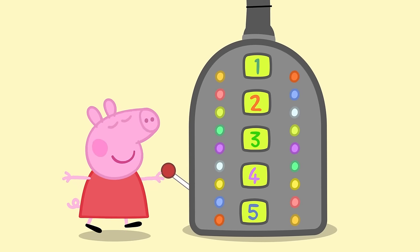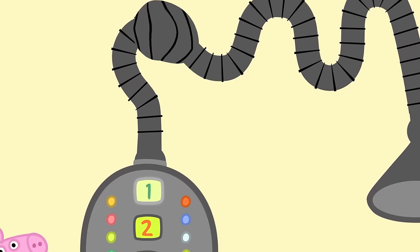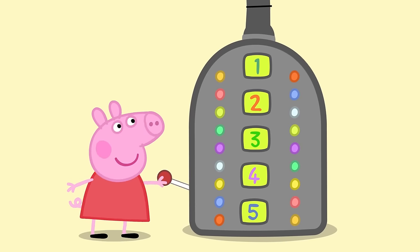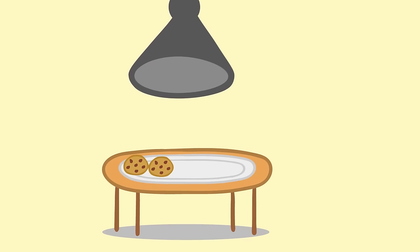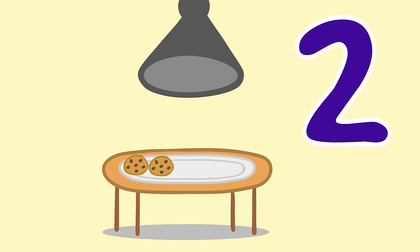Counting with Peppa Pig. Look, it's the number 1. Delicious! A cookie! Cookies are Peppa's favourite. We have 1 cookie. Number 2. Look, it's another cookie. Let's count them. 1, 2. That's right. We have 2 cookies.